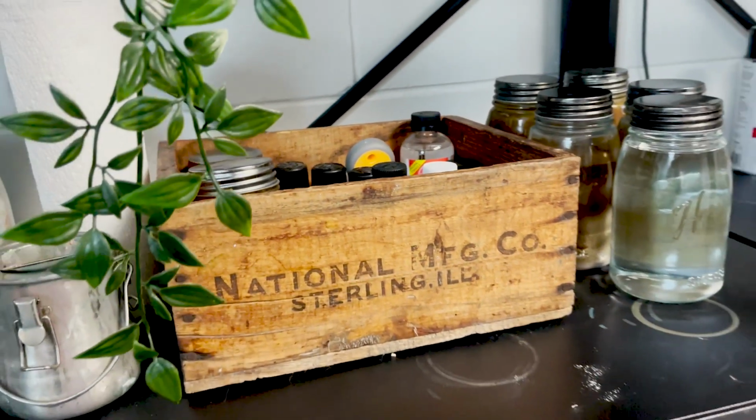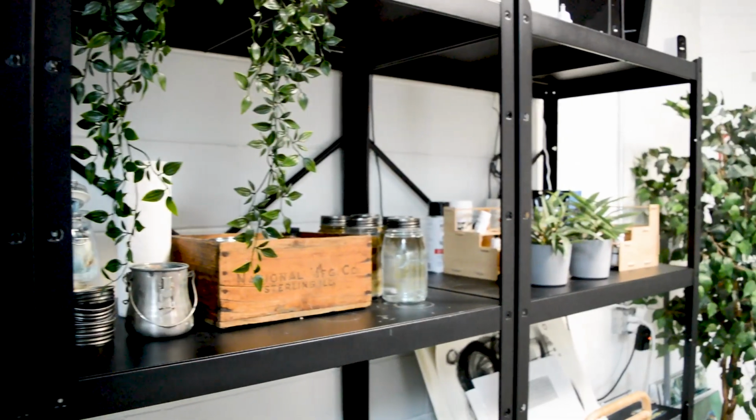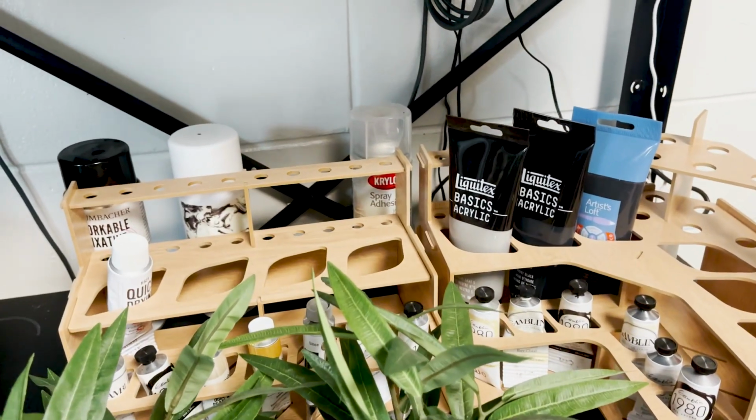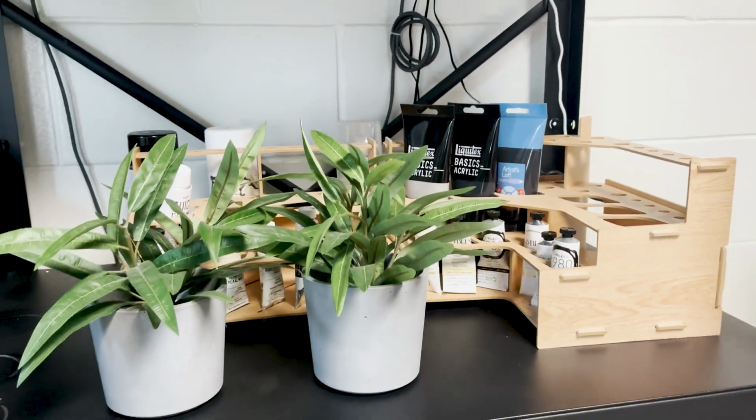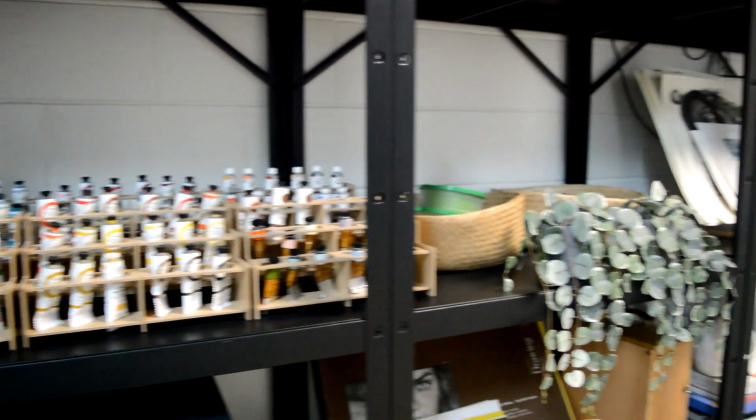I've collected so many oil painting supplies over the past few years. Oil paint truly is my absolute favorite medium, and so I have a lot of supplies. I keep my whole collection of oil paints in these beautiful storage racks.